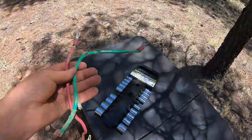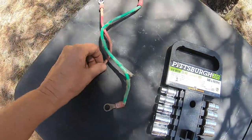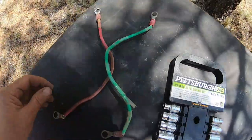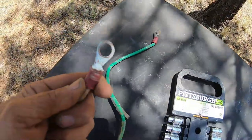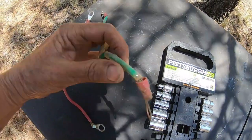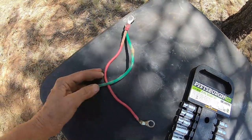Here's the ones I took off. It's not really the cable that's cracked, there's some corrosion, it's just the plastic. But anyway, they have been replaced.